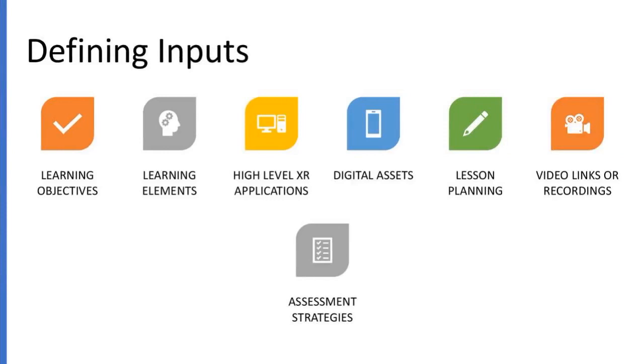Next, we look at our inputs, and as I shared with you earlier, our learning objectives. What learning elements do you want to create and integrate? What are your high-level XR applications? What digital assets do you have available to you? And think about digital assets for a moment.